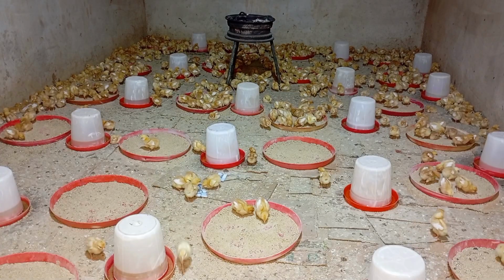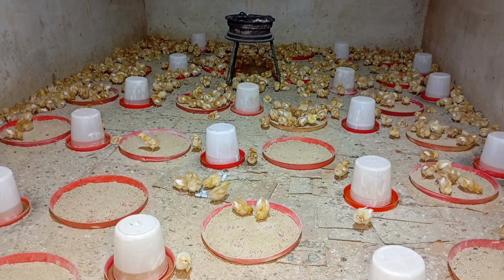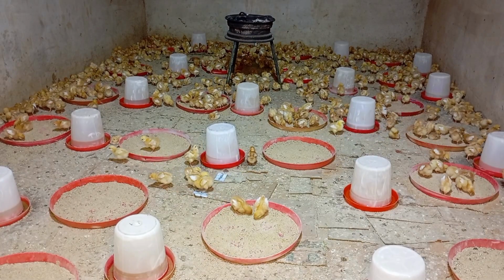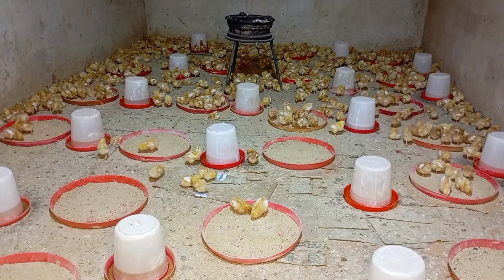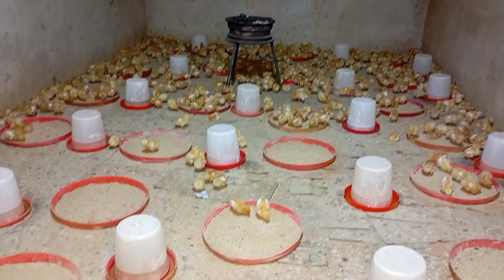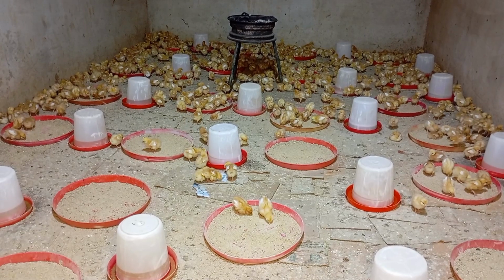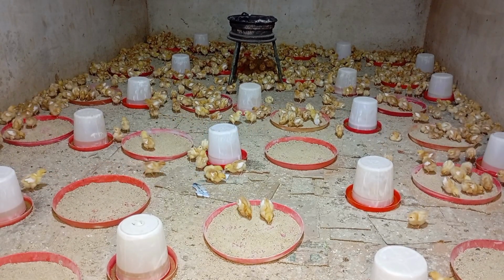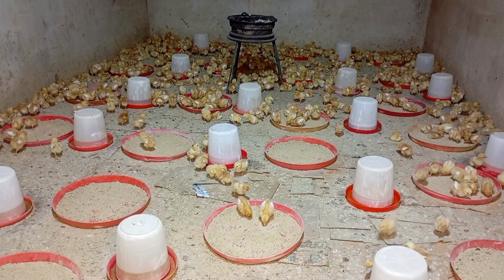So I think that's it for today. Take care of your pullets. Check your chicks' temperature. For those that are doing broilers, a lot of you are losing your chicks due to temperature. Either it is too cold or it is too warm. A brooding pen is not supposed to be hot. A brooding pen is supposed to be warm. They need warmth, just the way their mother hen is covering them. So you are providing them warmth.